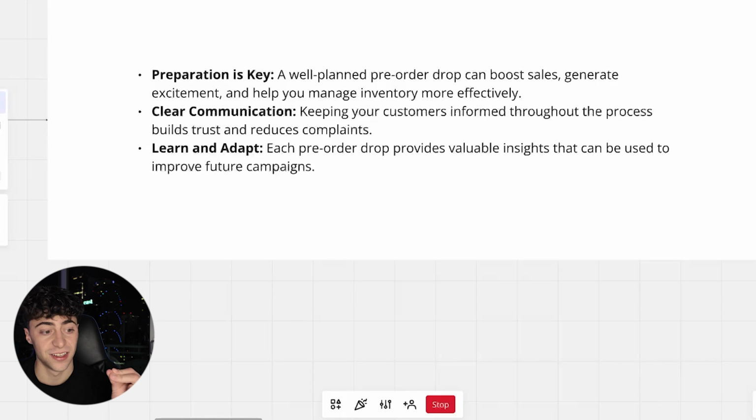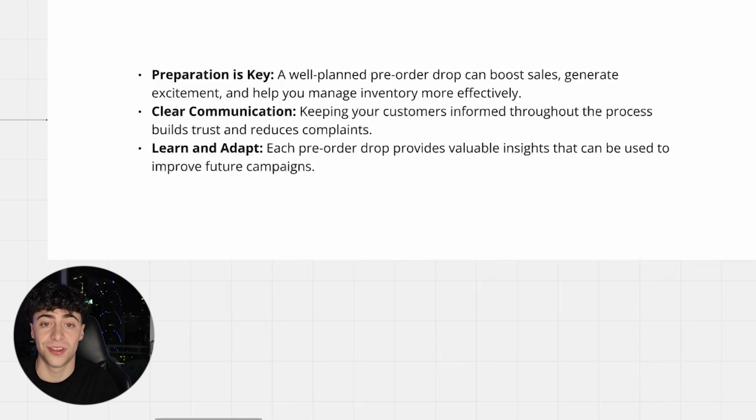Preparation is key. If your drop is not planned and you don't know your next step for the drop, you're cooked. A well-planned pre-order drop could boost sales like crazy, maybe 3-4x, generate excitement, and it can help you manage inventory a lot more effectively.